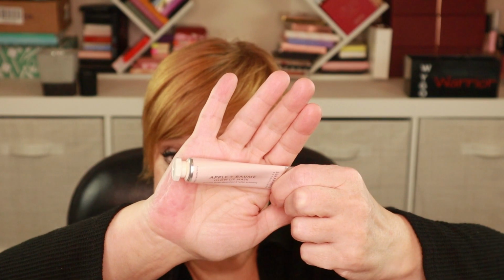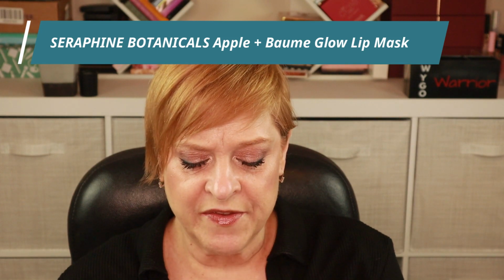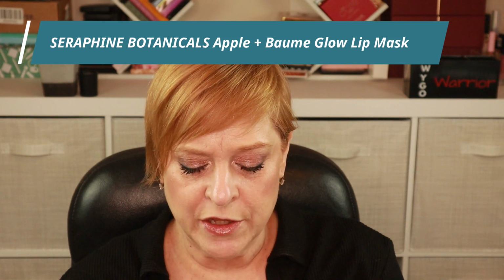All right, now on to lip products that will then ease us into some makeup items. So the first lip product is one of those that is not truly empty, but I'm getting rid of. This is from Seraphine Botanicals, and this is an Apple Balm Glow Lip Mask. Okay, so it smells kind of like apples, fruity. I found this and decided to give it a try.